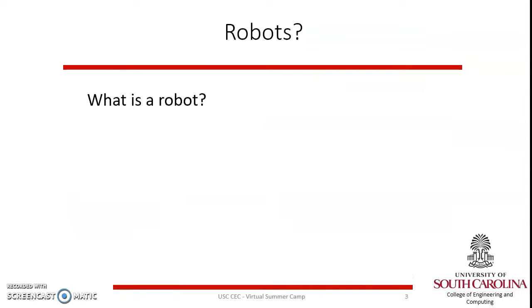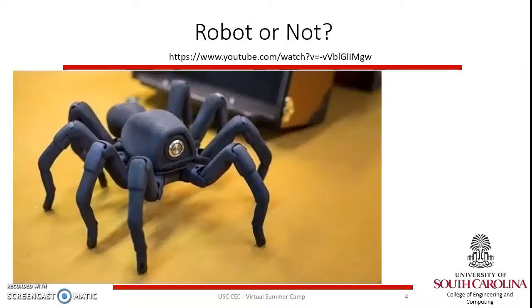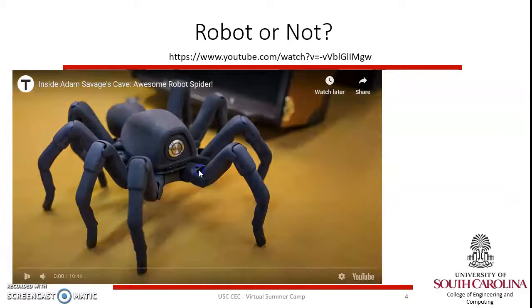But really, what is a robot? Well, the definition of a robot is a machine capable of carrying out a complex series of actions automatically. So, a complex series of actions and automatically. Those are the two key things to think about when you're thinking about robots. Now, this is a pretty cool video from the Mythbusters guys.